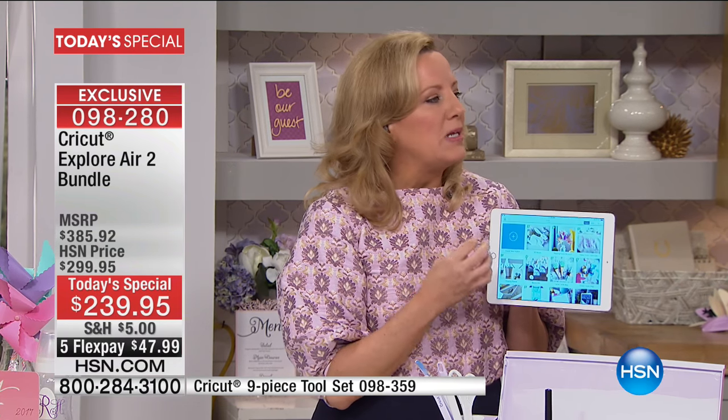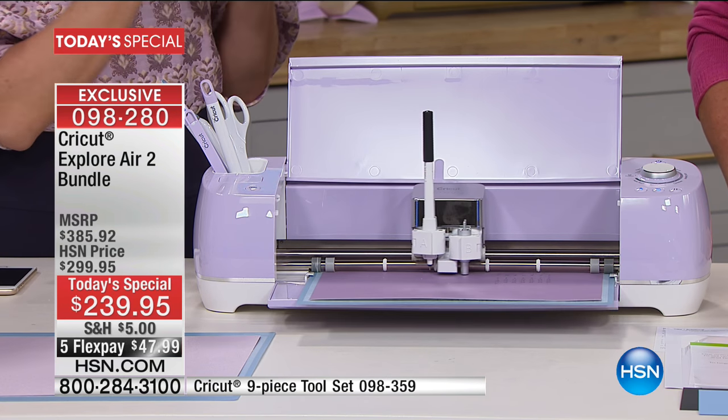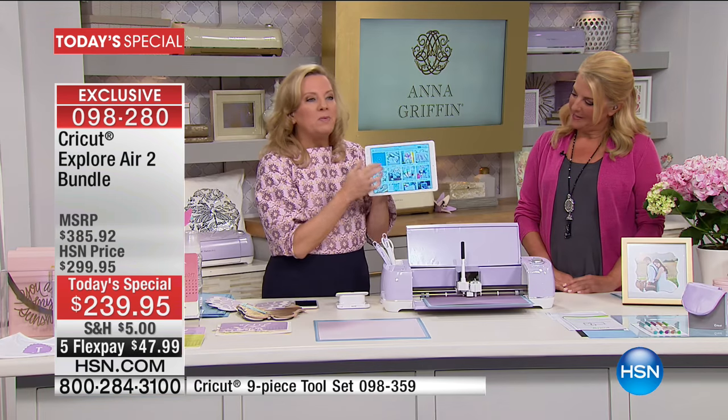This is the simplest, most intuitive. Oh, drag and drop. That's a brand new thing that's coming. Oh my goodness, wait till I show you. Okay, but anyway, this is the software.